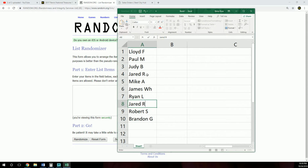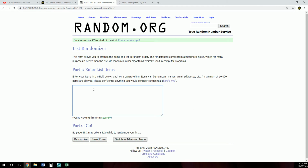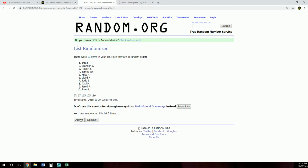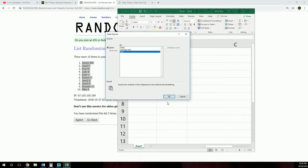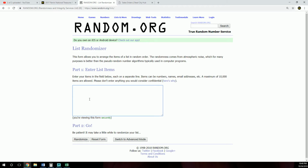Lloyd, Paul, Judy, Jared, Mike, James, Ryan, Robert, Brandon. Let's get our serial numbers. Five times.